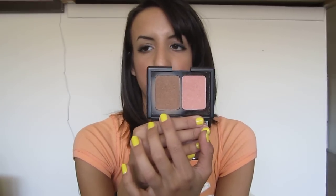The next thing I use is a contouring palette, or a contouring bronzer. The one I'm using right now is the contouring blush and bronzing powder from e.l.f. I only use the bronzing side for my bronze, and then I use this sometimes as a blush when I want to. I use it every day. If you want your features to stand out, I do recommend this.